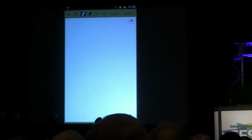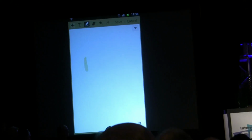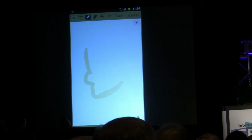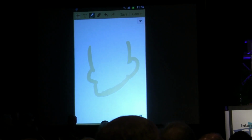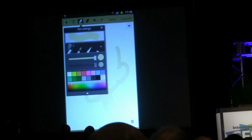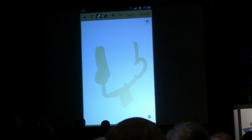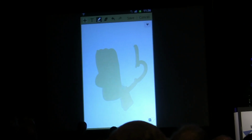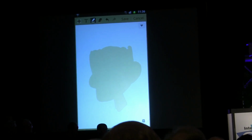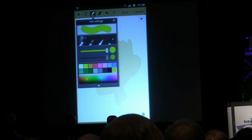This is the Note, in case you haven't seen the signage, which I think is fairly difficult to miss because it's on buses and billboards and a bunch of that stuff. It is a 5.3-inch device with an HD screen. It uses our Super AMOLED display technology, so big, bright, vivid colors. And there's apparently a flesh color on the screen right now. Because it is Super AMOLED, it's got a 180-degree viewing angle, so you can see it from any direction.